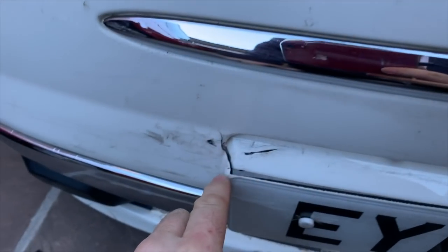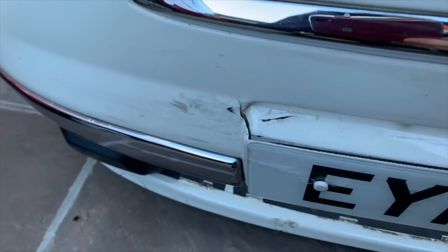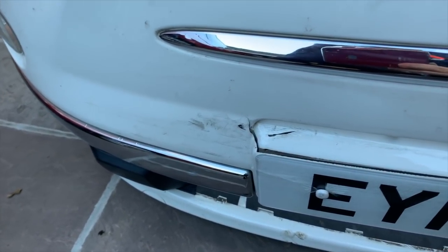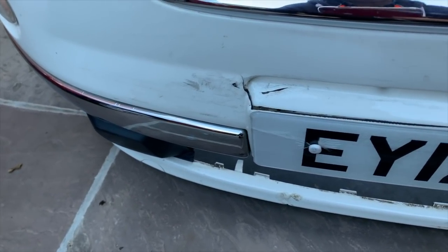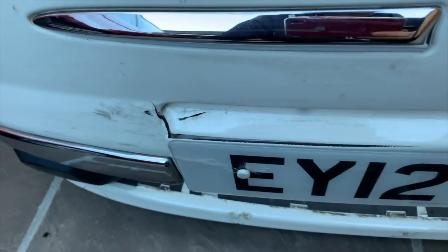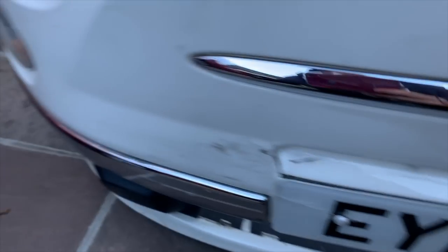There's a few little scrapes on the... Oh, it's broken there, look. Didn't know about that. That's a shame. I can plastic weld that from the other side. It's not a problem. Oh, it's all split along there as well. At least it's where the number plate goes, so it won't be noticed so much. But yeah, no, I'll definitely be reusing that bumper. Definitely.